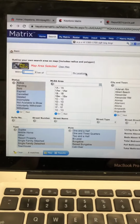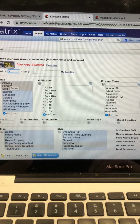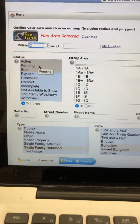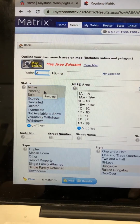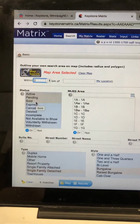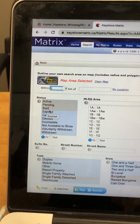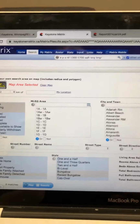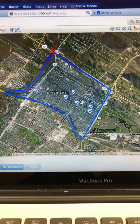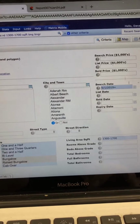All right, so here I want to look at active listings that are currently on the market, properties that have an offer on them but aren't quite sold, so they're conditionally sold or pending, we call it, and sold properties, just to make sure I'm getting an accurate reading of what properties are actually selling for. I have selected my area, so of course the property is located in River East, so I only want to look at properties that have sold in the River East area.